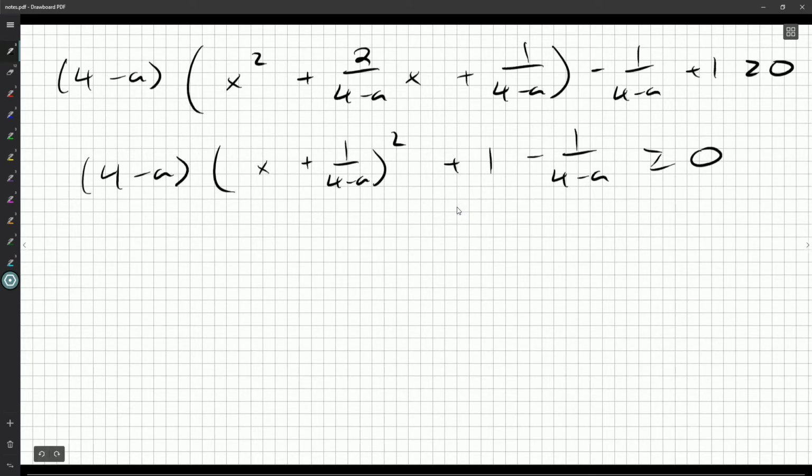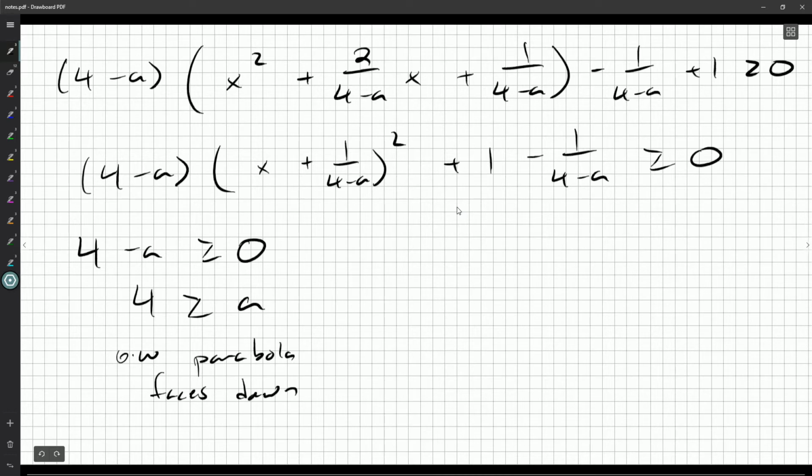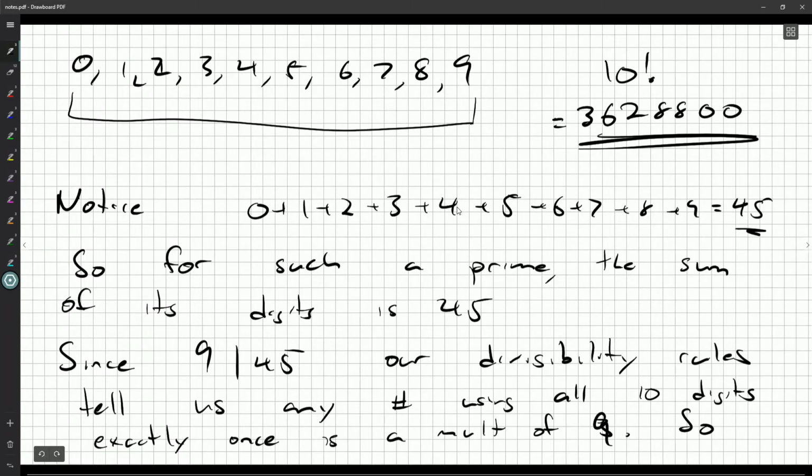Okay. So I can see 4 minus a, it's the leading coefficient. It's got to be greater than or equal to 0. So 4 has to be greater than or equal to a. Otherwise, parabola faces down. And then it would go, whoops.